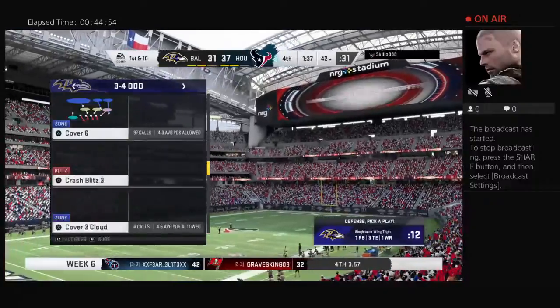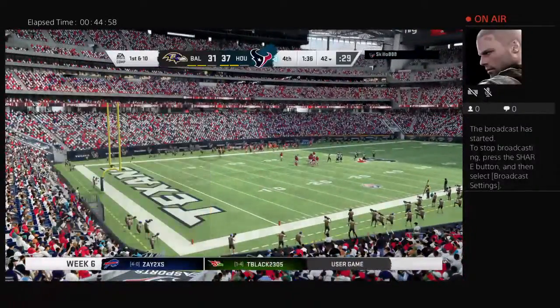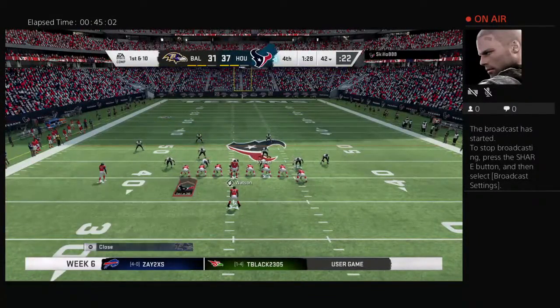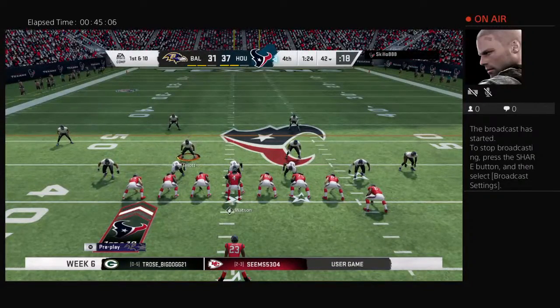But you and I both know, well-conditioned, and he did tell us that he thrives on being at his peak late in ball games. And not totally home free yet, but it's looking good as they come up 1st and 10.